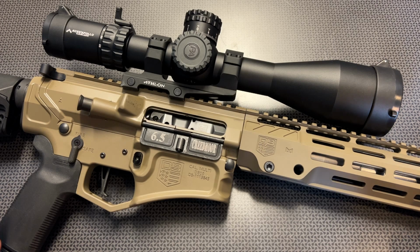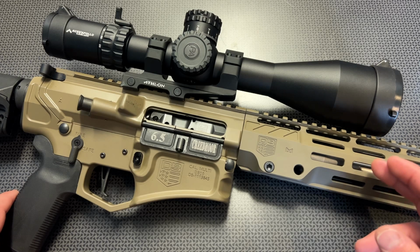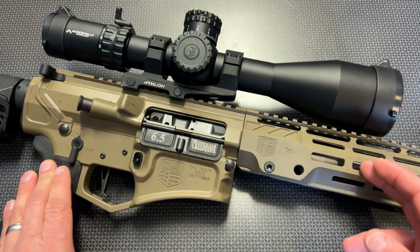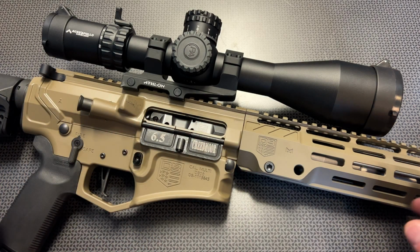The next thing I want to discuss is the rifle it's sitting on. This is the Diamondback Firearms 6.5 Creedmoor AR-10, and man, is this a shining example of a high-value AR-10 that packs a punch. Very elegant in its design, very user-friendly, incredibly reliable and accurate.